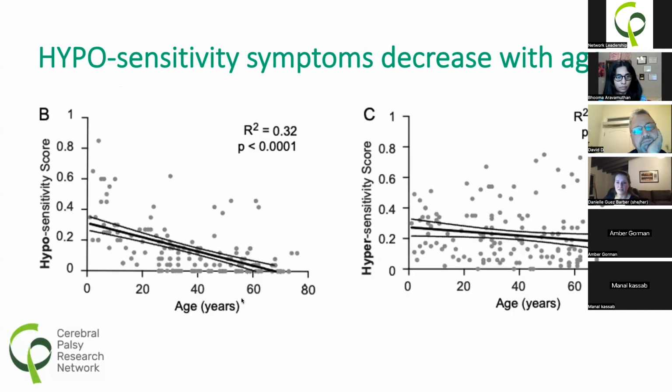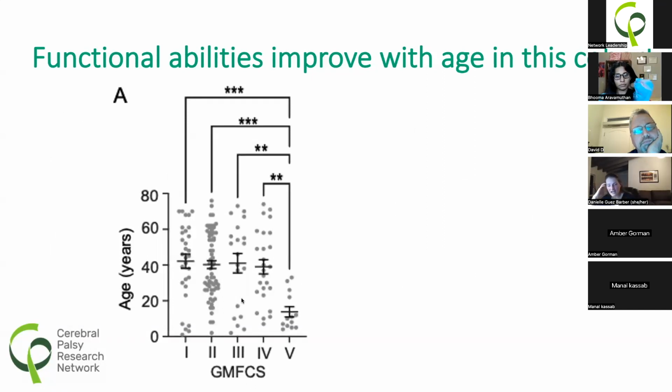Okay, so we wanted to look at, aside from sensory responses right now, within this cohort, functional ability related to age in this cohort. And in the folks who responded to the study, this is the gross motor function classification scale. So level 1 being folks who have the most mobility, and level 5 being the folks who have the least independent mobility.